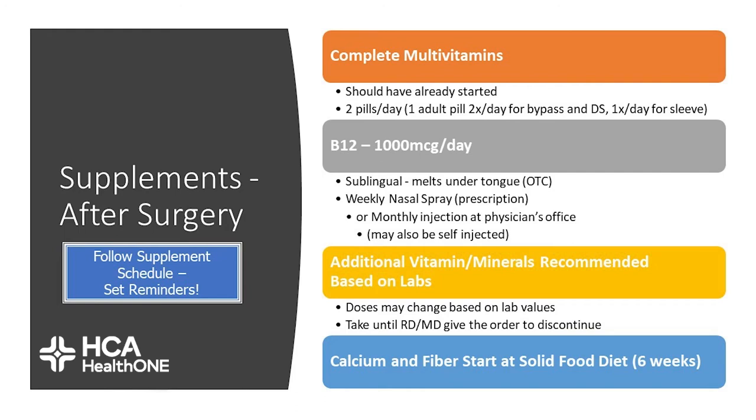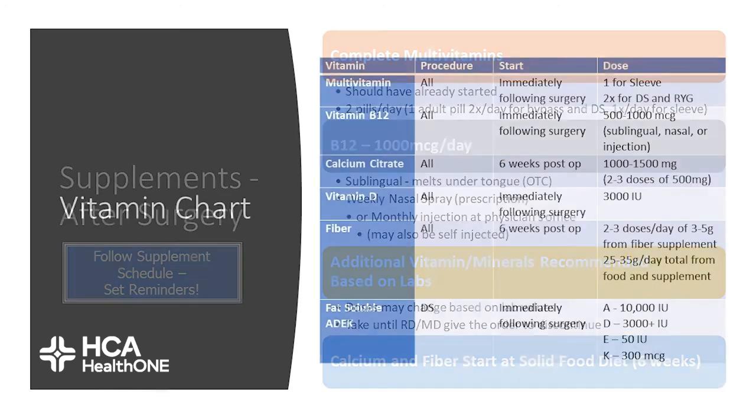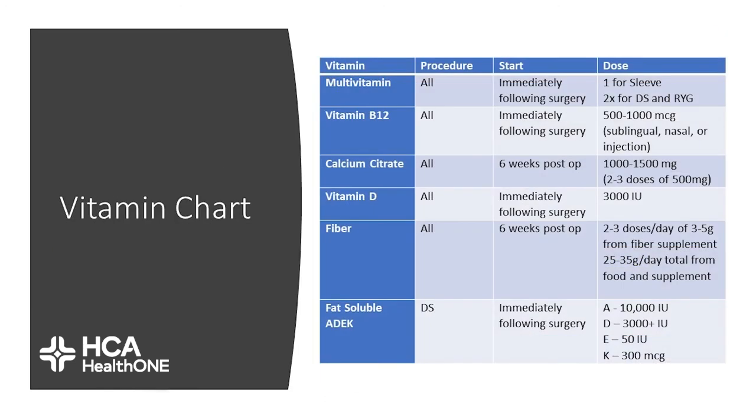Calcium and fiber supplementation does not start until 6 weeks or the solid food plan, so you can hold on that for now. This is your vitamin and mineral chart. So review your current supplementation and the timeline in which you should be progressing these vitamins. At this point, you should be at minimum taking your multivitamin as well as your B12. And for the duodenal switch patients, make sure you take your fat-soluble vitamins A, D, E, and K.